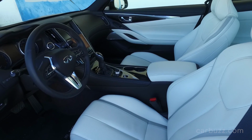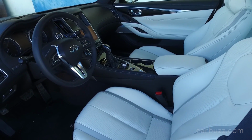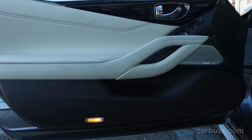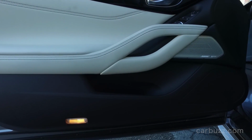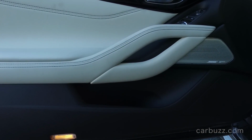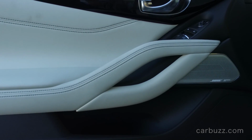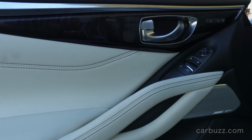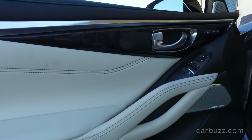Now this interior, this is what they call gallery white, and it's got this dark maple wood trim extra that costs $400 extra, and you'll see it all along the center console. And this is all hand-stitched leather here. And this is what we come to expect in luxury coupes and sedans anyway today.